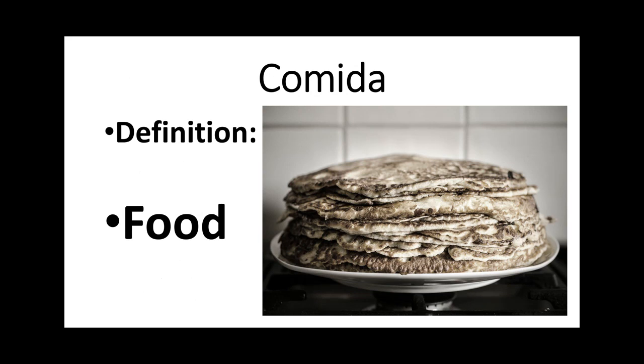Okay, so the first word is food. So the word in Spanish for food is comida. Comida. Listen and repeat. Comida. Notice how the D sound is not a hard D. It's a really, really soft, airy D.